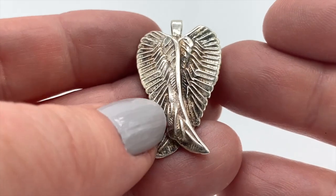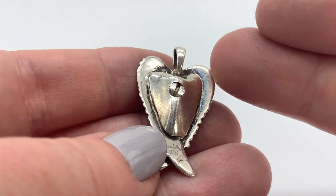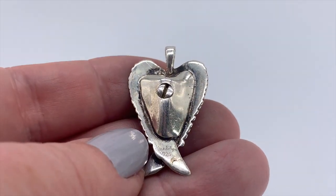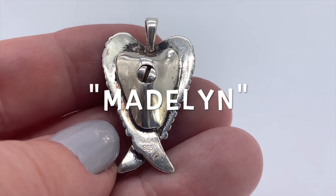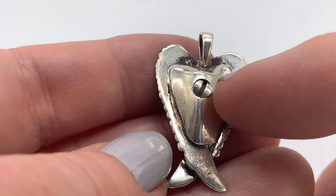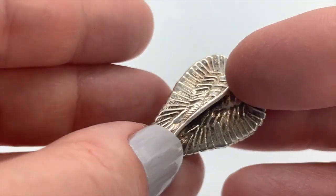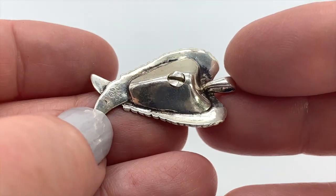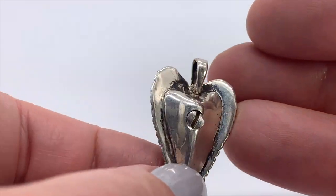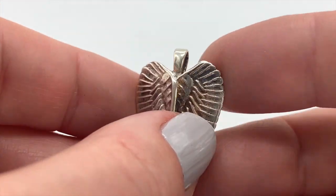So I found this little thing at a flea market, and I think I may have paid $10 for this. It retails for $200. It's marked Madeline 925 right there. This is a company that's still around. That screw comes off, and this is to keep somebody's ashes in. I haven't opened it because I'm afraid somebody's in there. What do I do if someone's in there? I don't want to disturb them, so I just keep it like this.